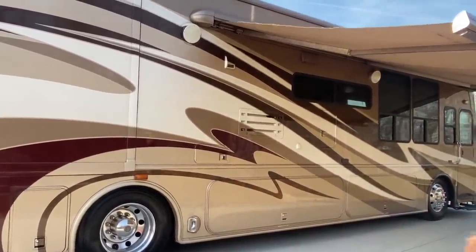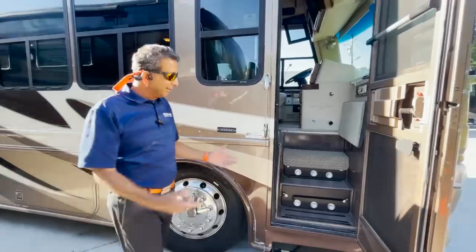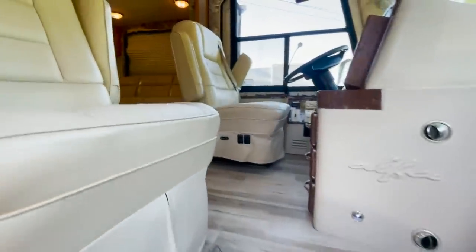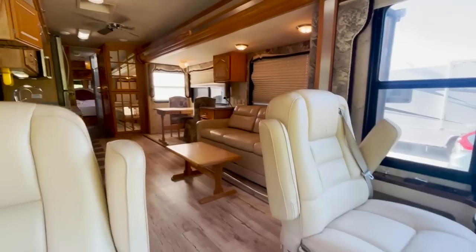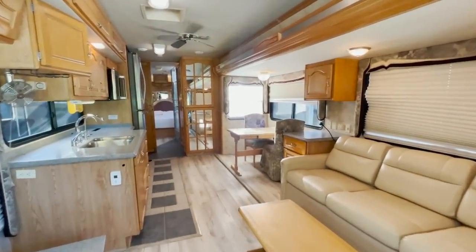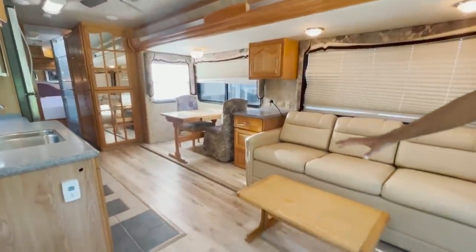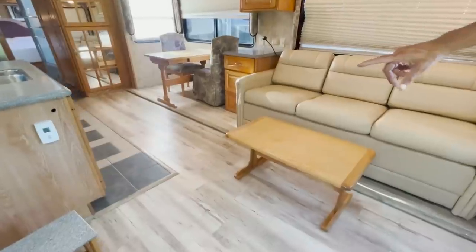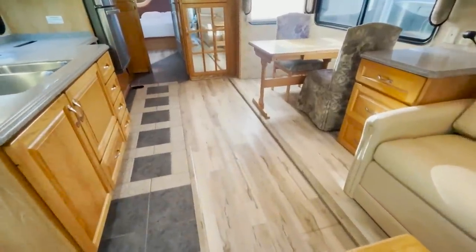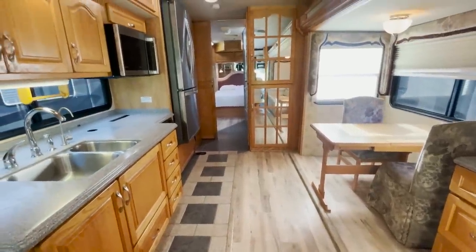All right, so it seems like we made a complete circle. Let's go ahead and go inside and show you how it looks inside. All right, let's come on in this beautiful motorhome. It is in way above average condition for 2005. So we have natural maple hardwood floors along with the heated tile. Let me repeat, there are heated tiles in the kitchen area, all the way to the bedroom, I mean, the bathroom area. We'll go over the cockpit area when we come back.